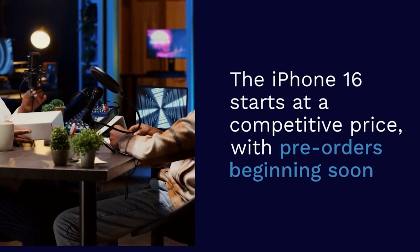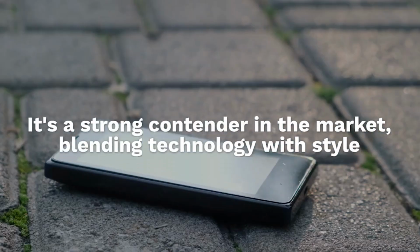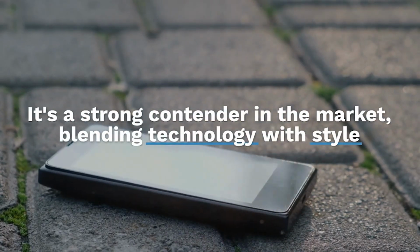The iPhone 16 starts at a competitive price, with pre-orders beginning soon. It's a strong contender in the market, blending technology with style.